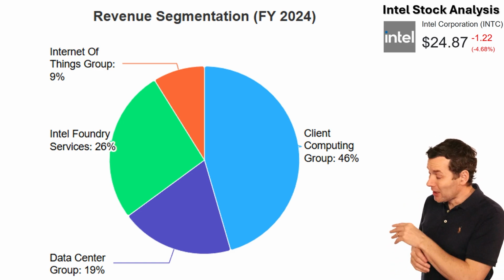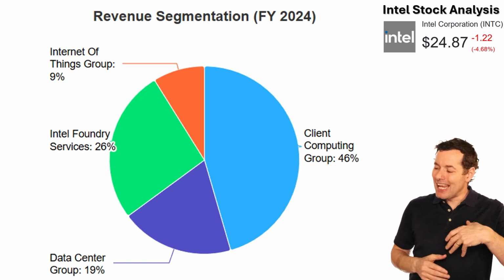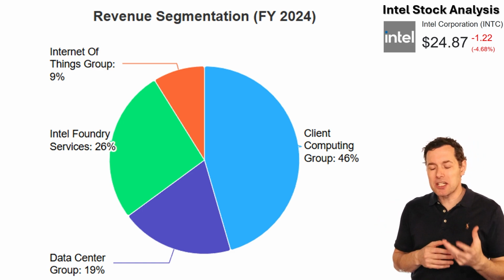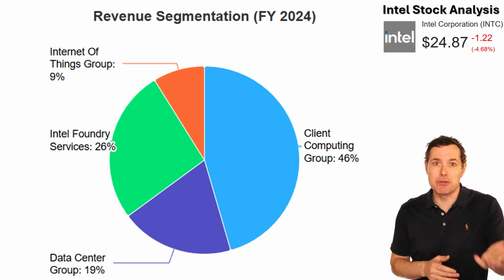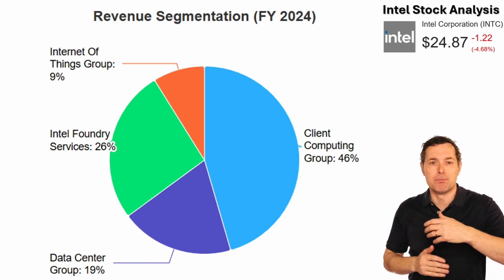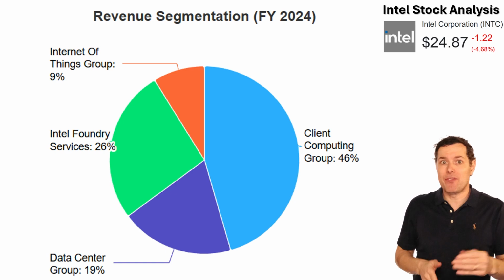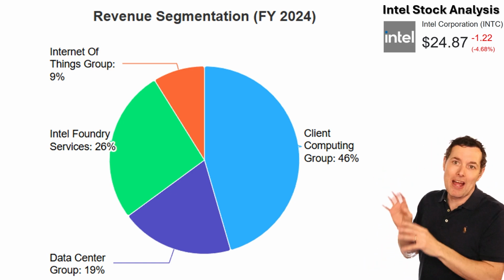Then we have their smallest segment, coming in at just short of 10% of total revenue for last year. Basically, what the Internet of Things segment does is bring chips to everyday products. Think factory robots, or maybe medical devices that in real time send data back to medical professionals like doctors. Or maybe you have a vacuum that has a chip in it that turns on and vacuums every day. Things along those lines. This is where that revenue is generated.